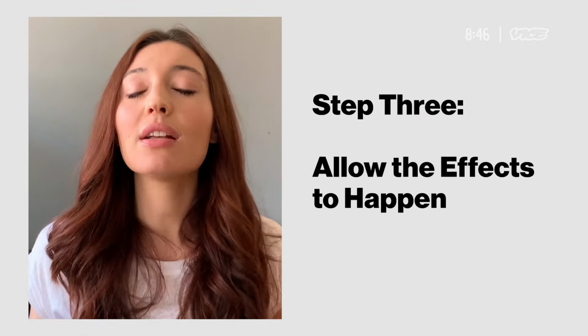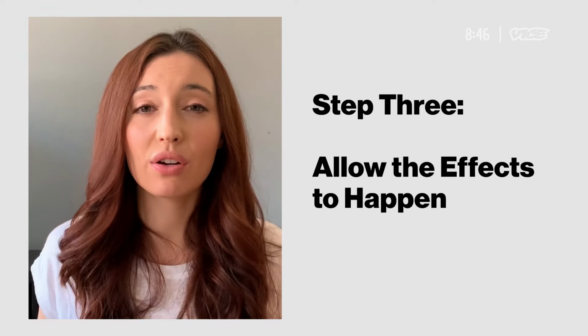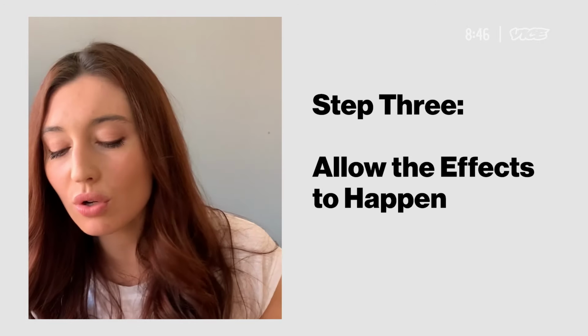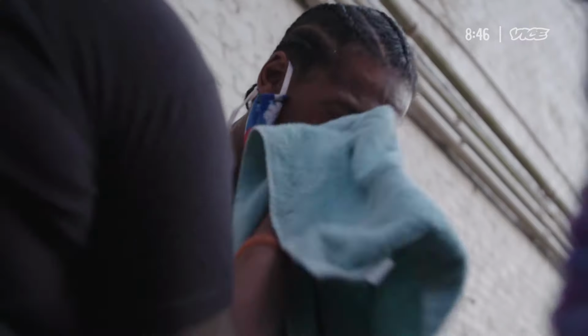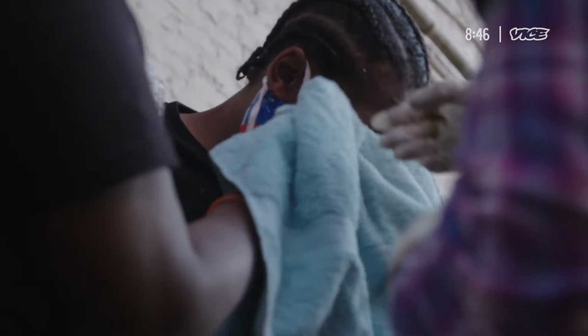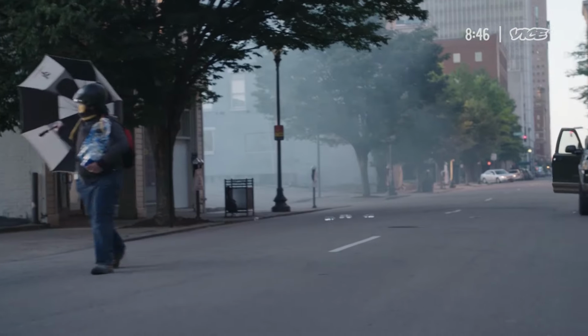Step 3, just allow the effects to happen. Your eyes will tear profusely, your mucus will start to run out of your nose, you will cough. Simply bend over at the waist and just let it happen. In a perfect scenario, a person might be able to dispel the initial effects of the tear gas in about 5 minutes. A perfect scenario looks like getting out of the way and finding fresh air to let the powder dry and flake off of you.